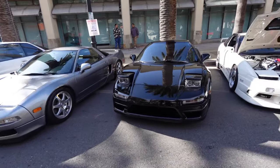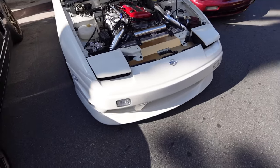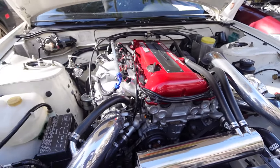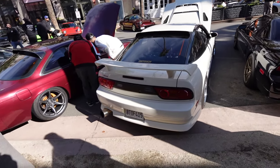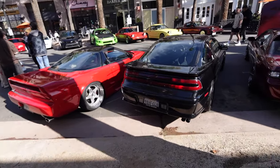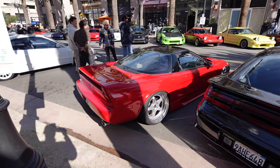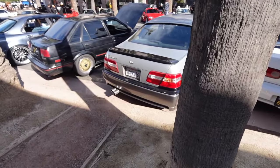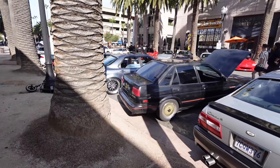NSX, Type X front end, look at that red top. Damn, this thing's clean, man. I think it's sick. This is something you don't see every day. Eagle Talon, guys. Many guys love this. NSX. Damn. Tangy. SEMA. This is something you don't see. And look at that old Corolla.